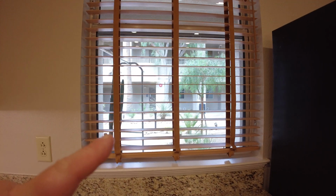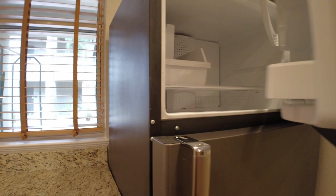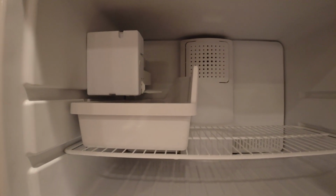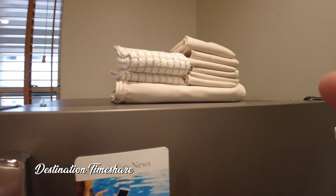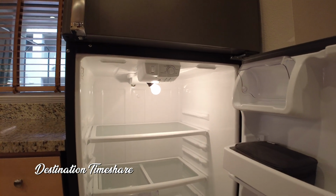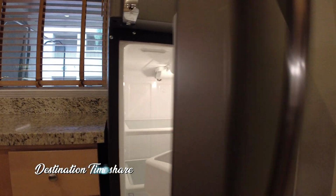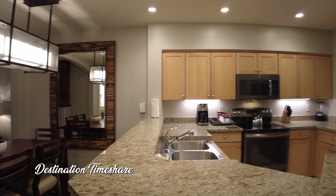Now off the kitchen here is a window that just kind of looks out into the breezeway and walkway. And you do have a full-size refrigerator freezer with an ice maker. And up on top there, it looks like they've actually put our dish towels, placemats, and even some cloth napkins. And then taking a look at the fridge, good sized fridge, plenty of room. We usually end up having to shift a few shelves around just to make it so you can put a bottle of soda or even a bottle of water on them. But yeah, pretty good sized kitchen, nice kitchen, plenty of room. I mean, it will work for us for the week.